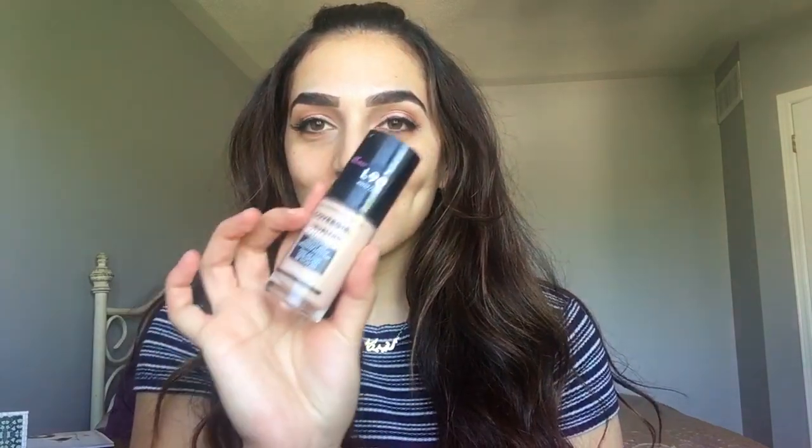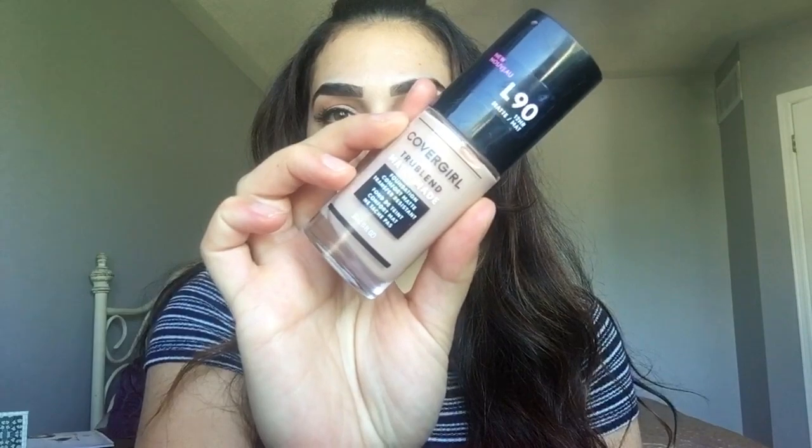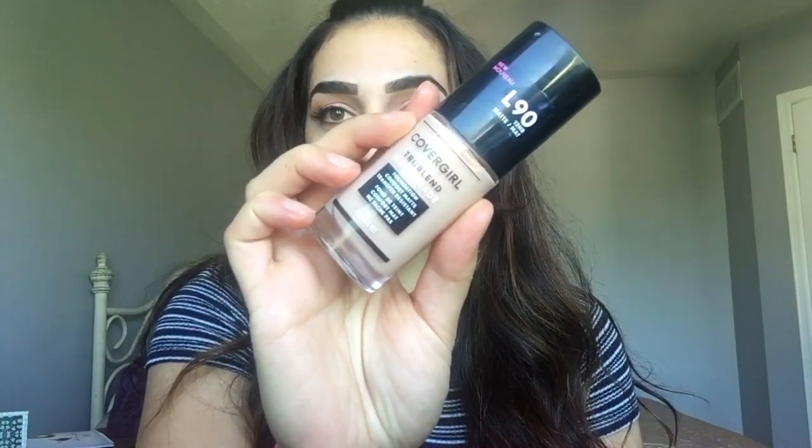So you guys, look what I got my hands on. I'm super excited about this. This is the new foundation from COVERGIRL, and this claims to be matte made. So I'm super excited about this. Let's get right into this. I'm gonna show you guys how it wears.